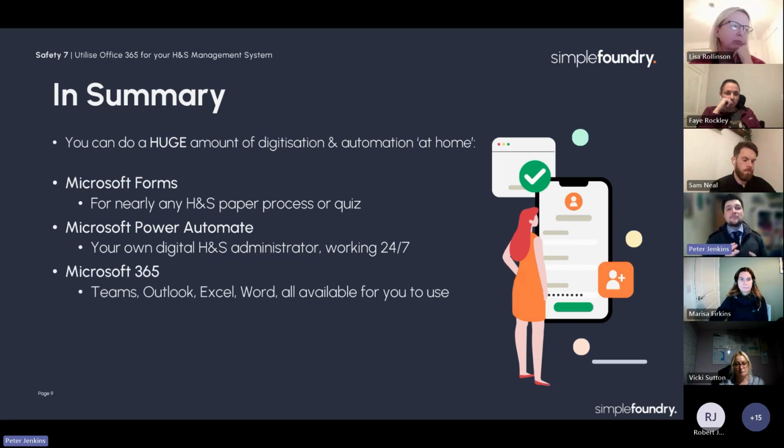We've gone through Microsoft 365 with a few examples. We've talked through Teams. We've gone through Outlook. We've gone through Excel. From a Word point of view, not necessarily touched upon that too much just yet. But what I will say is that where you saw that form process going into an email, you can actually, with a little bit of coding, put that into a Word document and save it as a Word document instead. It takes a little bit more effort, but you can do that if you want to.